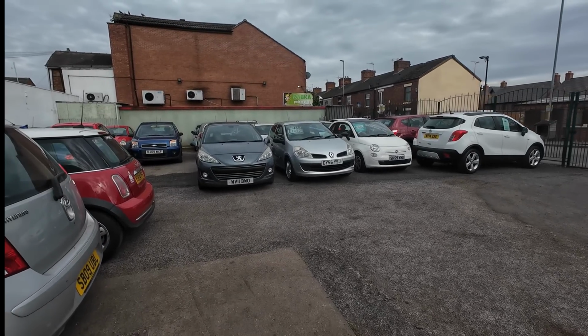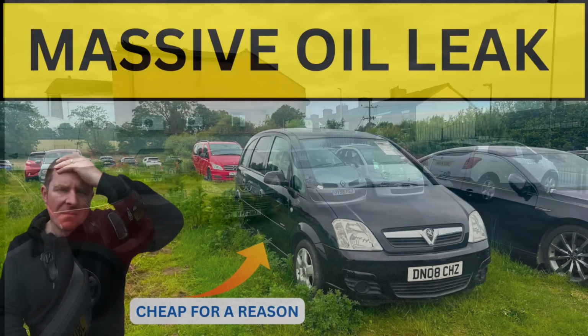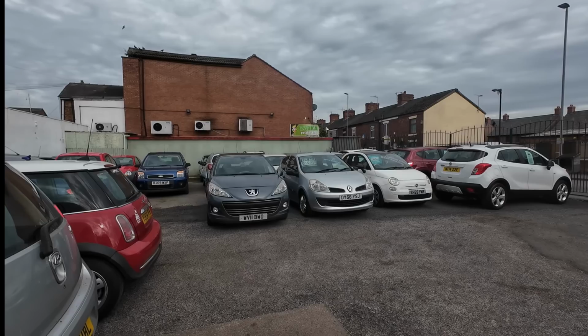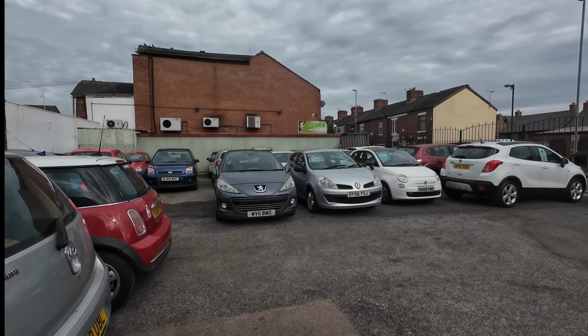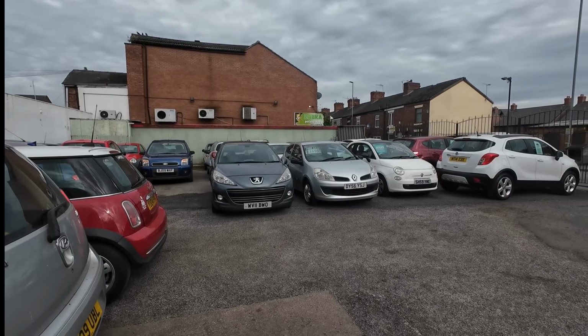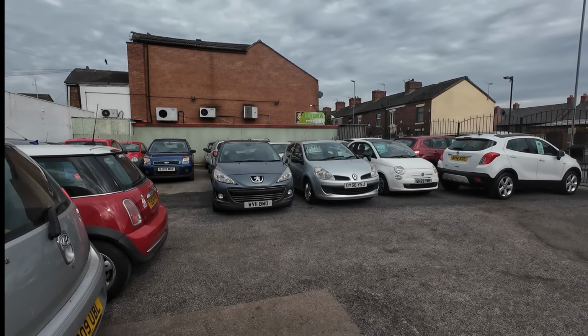We'll start off with the Meriva. That's gone. Went out today as well. Black Meriva. Remember that one? This is the old shape Meriva A. We did a video on it. Big oil leak. It was a cheap car because it was peeing out oil. 380 quid or 390 quid from Aston Barclay, which we covered in that video. That also sold just before I went away, and went out this morning.